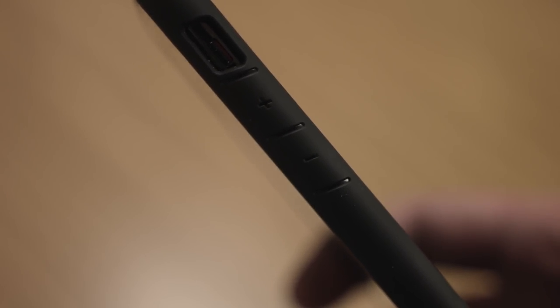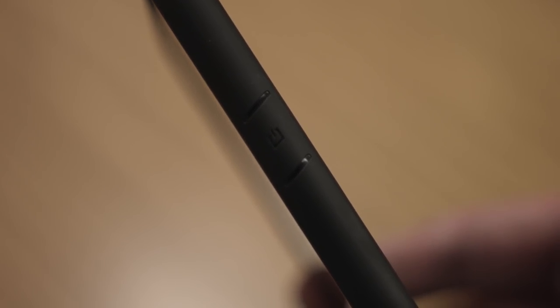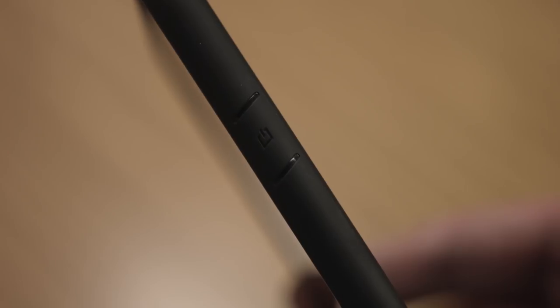And the real thing that stands out to me about this case is the redesigned buttons. They do not resemble the iPhone X's actual buttons. They go with this slanted design where you have the plus and minus, and same with the power. They just kind of have dedicated areas for pressing the buttons, and they're very fun to click around now that buttons kind of look different and act different.